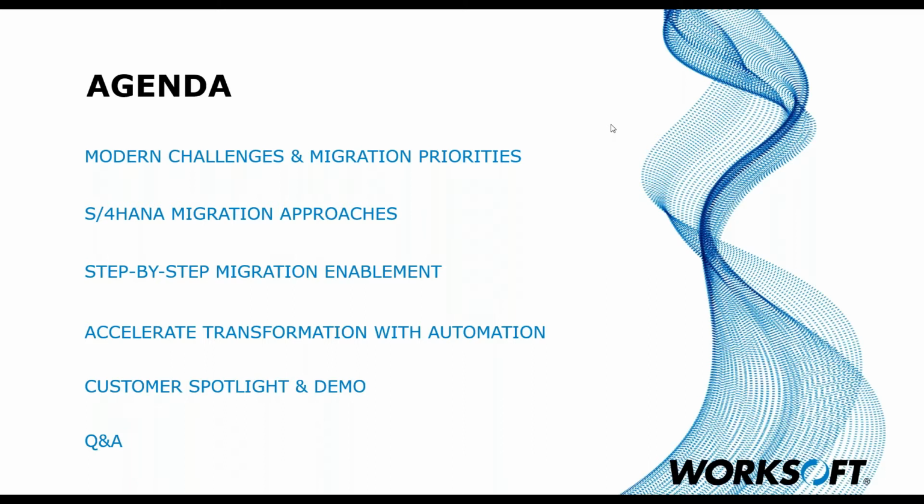So today we'll talk about just setting the context for a typical company's S/4HANA migration. What are the challenges that most companies are faced with as they're going through this? We'll look at how they prioritize their migrations. And then we'll look at some of the different approaches to the S/4HANA migration. Then we'll look at that step-by-step enablement of your migration through the use of automation. And we're really going to look at how it does apply across the entirety of that process of going from your current systems through to S/4HANA. And then we'll talk about how we're able to accelerate that with automation as well. And finally, we'll look at some customer examples, and we'll look at some demos of the WorkSoft platform and how it can be applied. And then finally, if we have time, we'll wrap up with some Q&A.